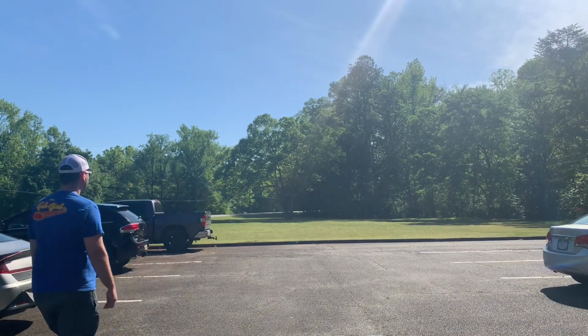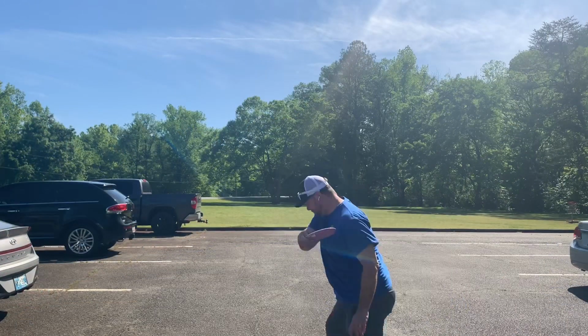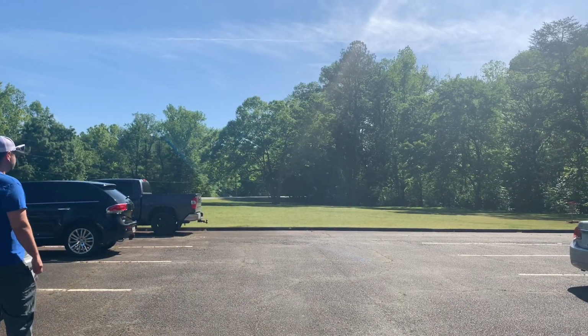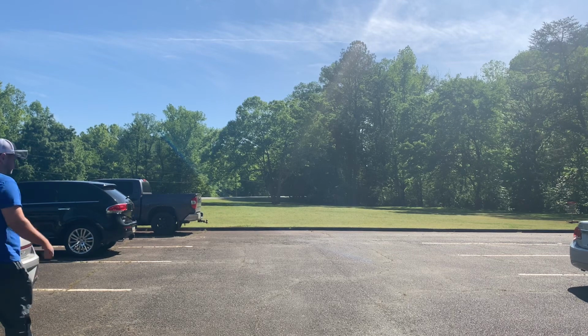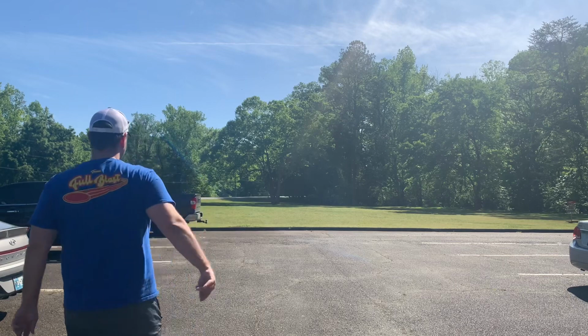Now I'm going to throw these guys on a little bit flatter, harder line. The Mantra flips up, goes great, and hits that tree at about 340 feet. Going with the Falk now. It shows a little bit more turn, but as it hits that tree at about 320 feet, it was starting to hook up.